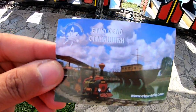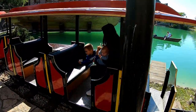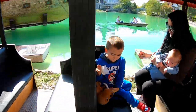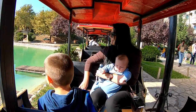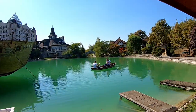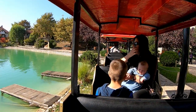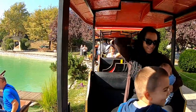Okay, we got our ticket for the train. So little Vedo did not have to pay, but Tark paid like half price. But all together, us three, it's 2.5 euro. So it's pretty cheap, affordable. Okay, I will be back when the train ride is about to start. Okay, the train ride is starting.